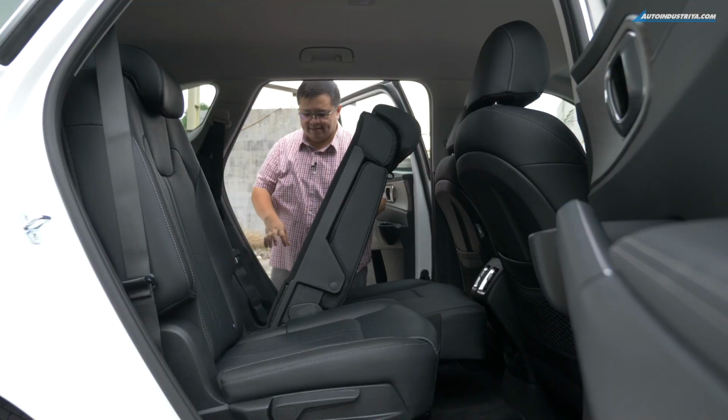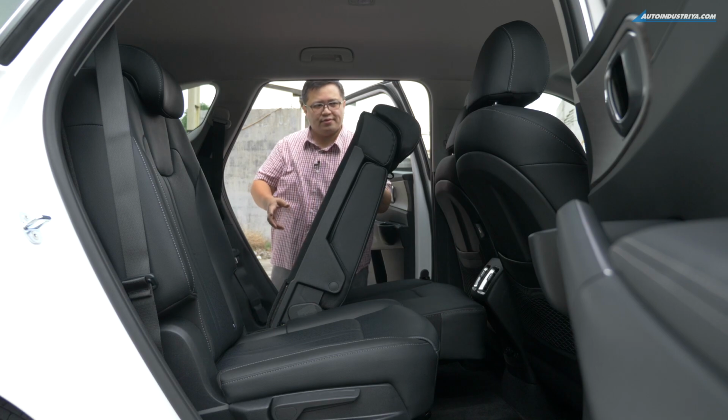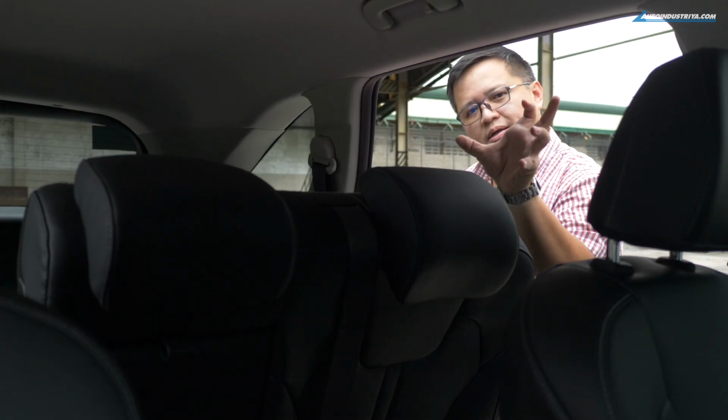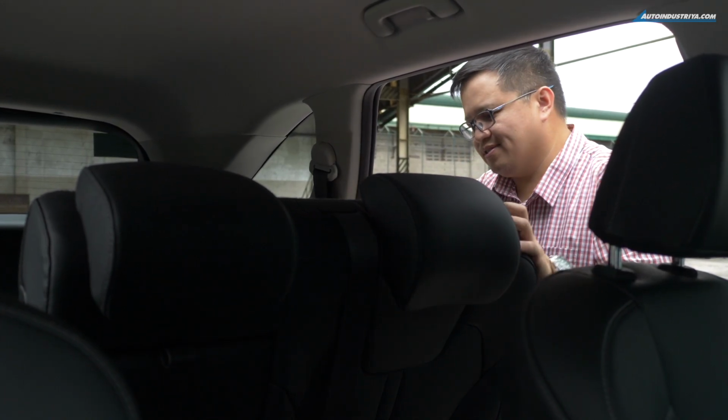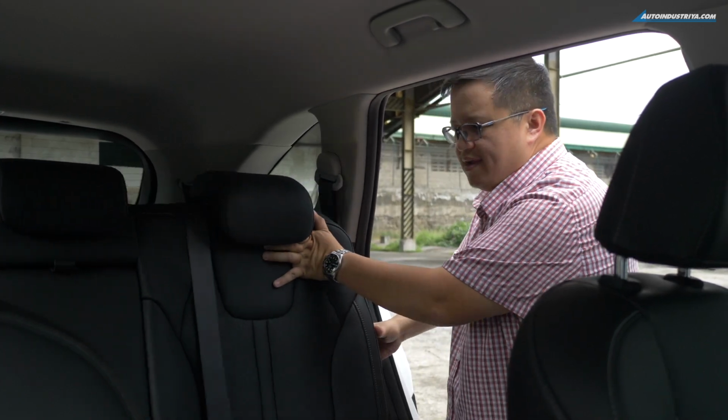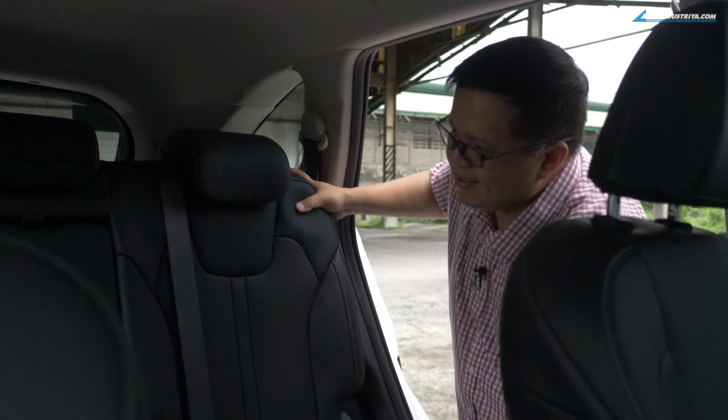Now, keep in mind that the space for getting in and out is not going to be that great because even the way this is fully forward, it's only about right there. So you really have to step into it to get back there. So that's why we really mostly recommend it more for kids.